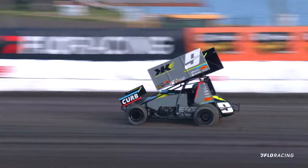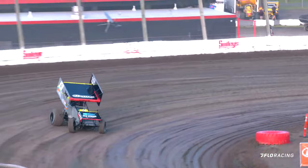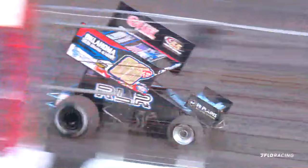Or sorry, it's still a 14.053. I was looking at the wrong column there. 14.053 for Tanner Thorson. And Hunter Schoenberg, 14.158. Now we got a 13-second lap time, 13.535.